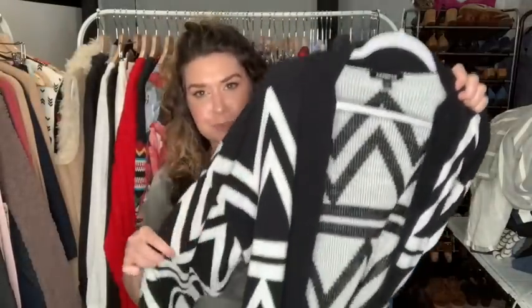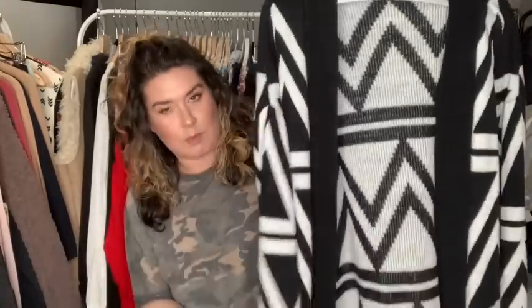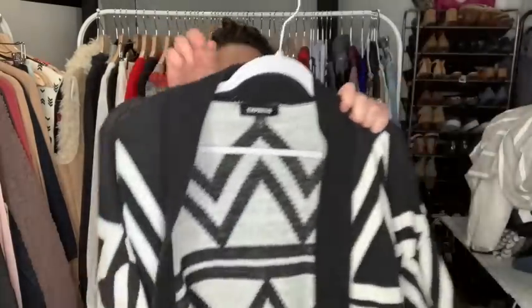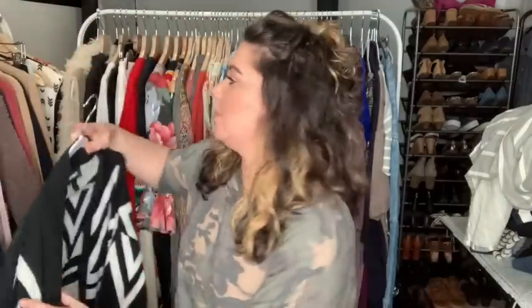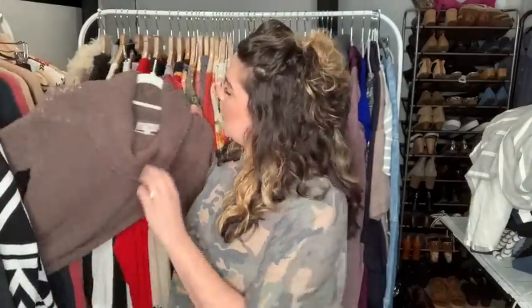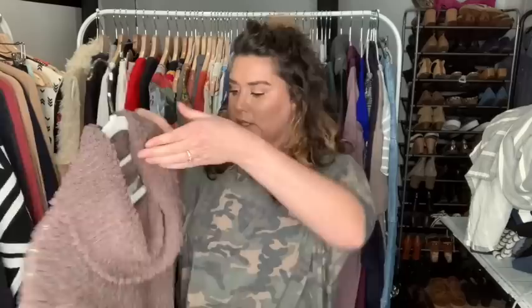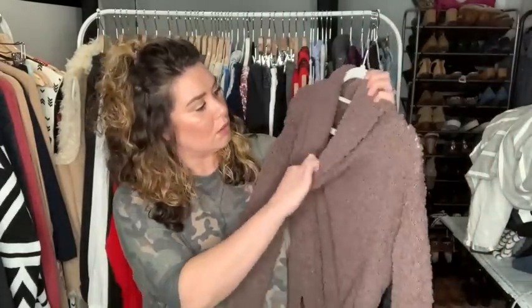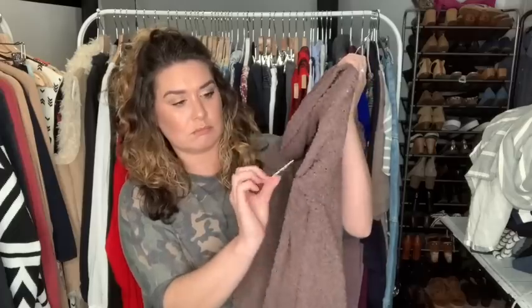Next is this Express Aztec-y Boho open cardigan. It's a size large, so good size, cute style, perfect for fall. Then I got this Pink Republic. This is an extra small. This is sold at Kohl's. It's like this popcorn knitted sweater in a mauve-y taupey color. It's new with tag. Retailed for $40.